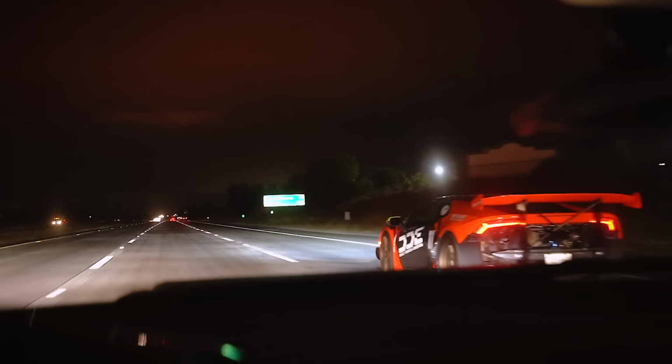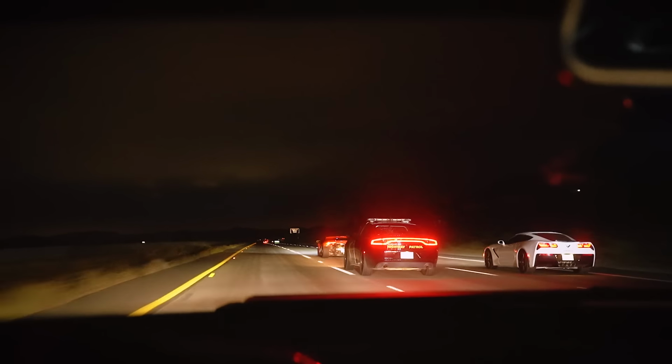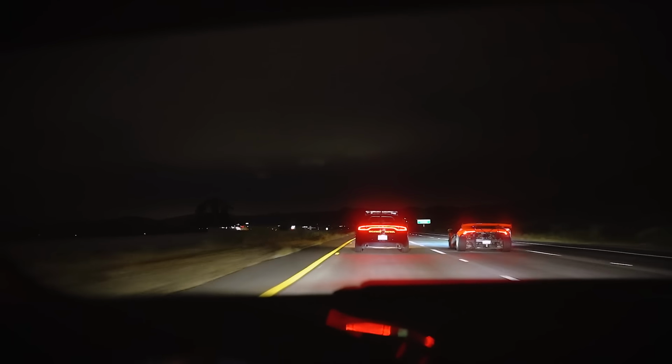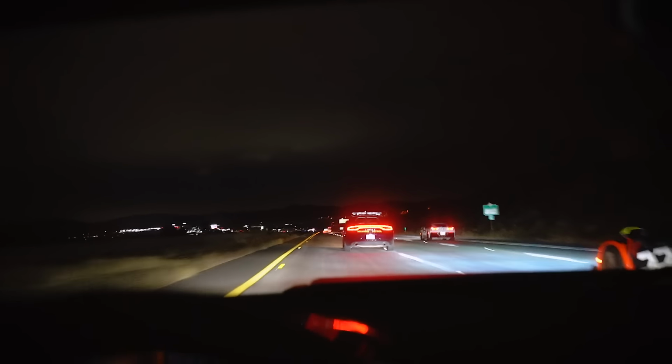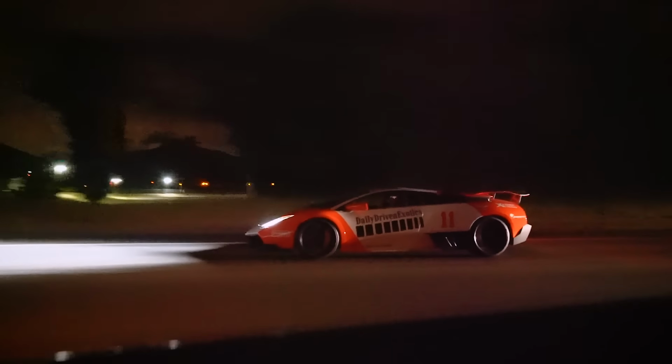Look at this thing. Found a friend. He's got his spotlight on the car. Dude, he's being cool. He's just telling everybody to knock it off with his flashlight.